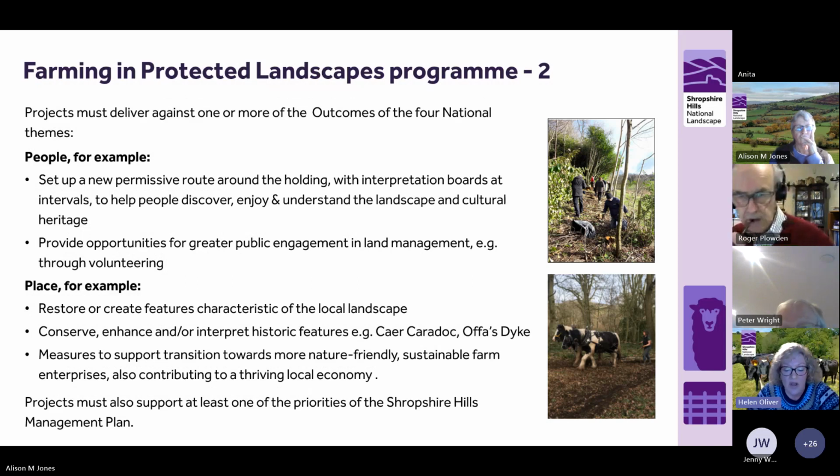So the third theme of that is of people. And the outcomes are more opportunities to explore, enjoy and understand the landscape, increased opportunities for more diverse audiences to explore, enjoy and understand the landscape, and greater public engagement in land management. And again, on the ground, that may look like setting up a new permissive route around your holding with interpretation boards to help people discover and enjoy, and also providing opportunities for hard to reach audiences to enjoy the landscape. Also providing opportunities for greater public engagement in land management through perhaps volunteering, hedge planting or tree planting.